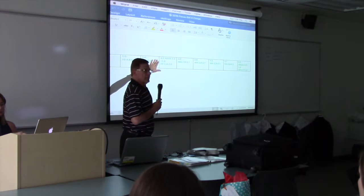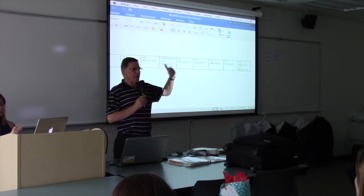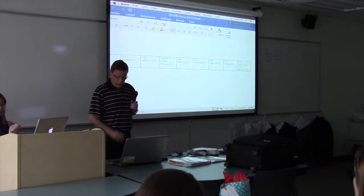Don't start with a 3 and stay with 3 all the way through. That is not giving fair scores, and you need to make sure they show where their strengths and weaknesses are on their modes too. Okay, so let's try one now in short program.